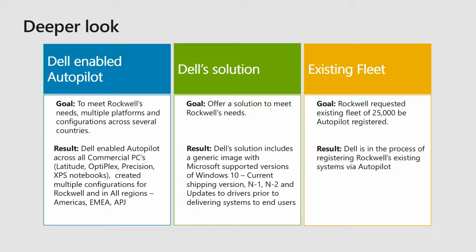So you don't have to worry about getting the right drivers onto the system. We manage all of that process as part of our factory load and what we're doing with Autopilot. So if you look at what we've done to help meet Rockwell's needs, we enabled Autopilot on all of our commercial PCs in all the regions that we sell systems in. We also included a generic image with the version of Windows 10 that Rockwell is using. Honestly, I can't remember which version of Windows 10 you're on right now, but it's one of the supported versions. Yeah, so we're actually one behind, so N-1 at the moment.